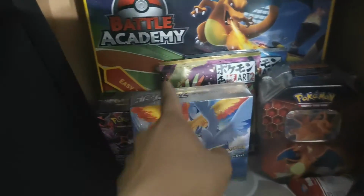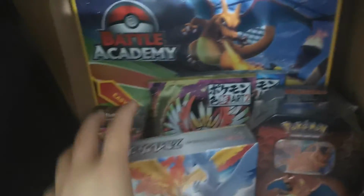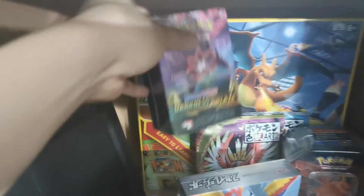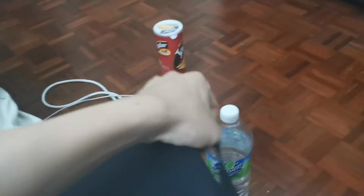Having a tough time with this Sky Legends booster box because it's Japanese and there's huge supply everywhere. That over there is a Darkness Ablaze, which I bought for 80 ringgits. You'll never know, because this build and battle stuff gets taken out, and eventually it's going to rise, right? Got my little jackers over there.